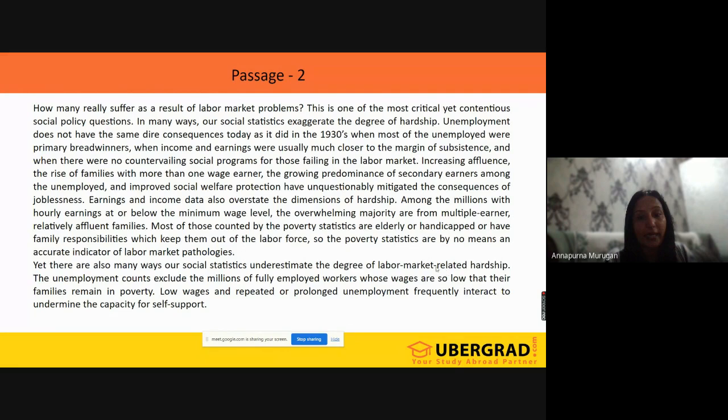Okay, this is one more thing. That means the social statistics also will not give us any right connection to how many people suffer from labor market problems or hardship. Look at the way they are so nicely using different words here. Same ideas, but they are presenting them in a different way. Now, what is the last sentence we have? Low wages and repeated or prolonged unemployment frequently interact to undermine the capacity for self-support.